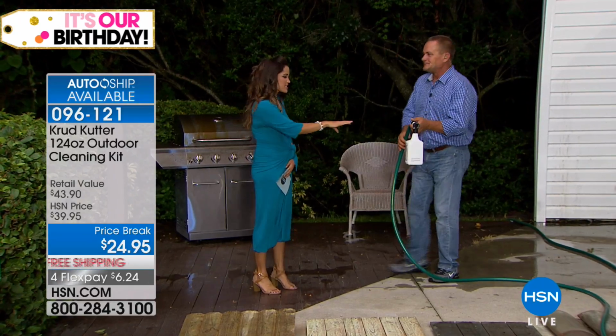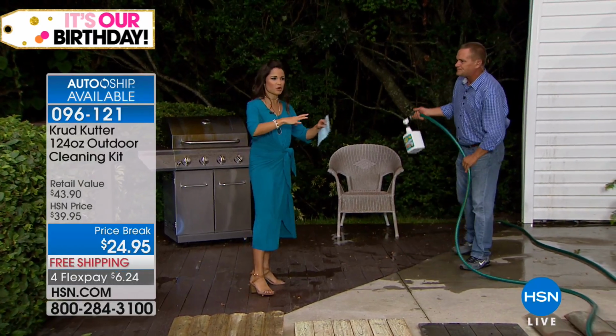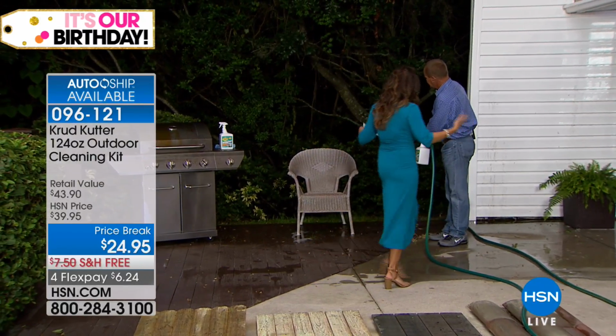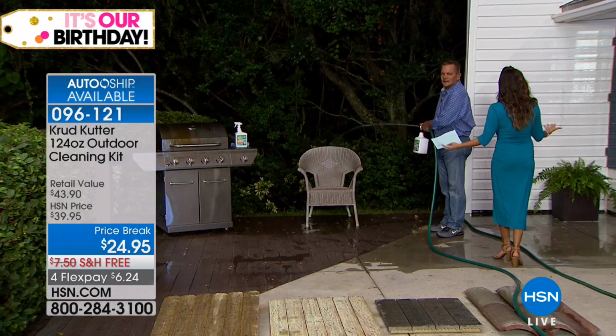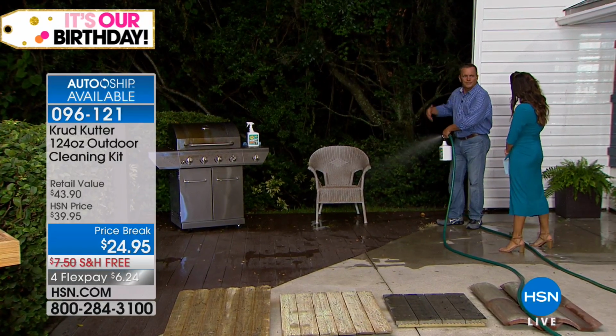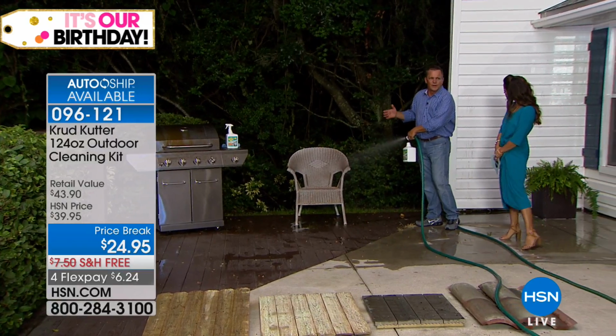You know, and I love that it's safer for the environment, because maybe you have like a prized rose bush right under your window, or a koi pond or something, and you're concerned about using those harsh chemicals and what it's going to do to your wildlife. You don't have to worry about your plants, your pets. If you have a rose bush in front of a window, you don't have to worry about hitting that.